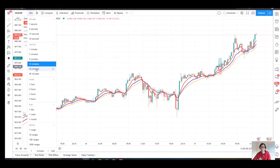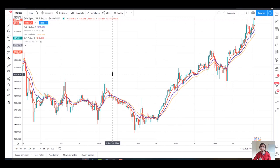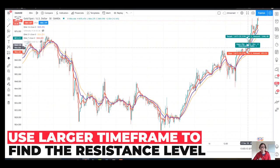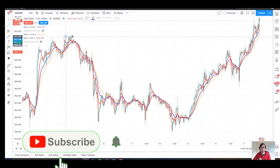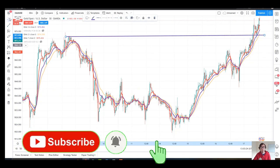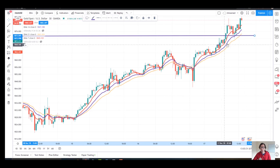Let's do it. The next one is 30 minutes. That's how you need to use different time frames, guys. When you need to find something and you cannot find it on one time frame, you need to move on and look at larger time frames. Now on the 30-minute chart, we can see clearly that previously the highest price was here. So what does it mean? It means we should take our money from our buy trade here, and it will be a nice in-the-money trade, as you can see.